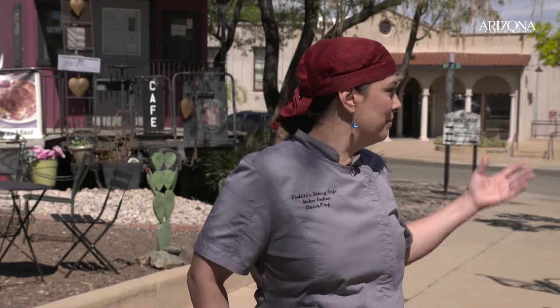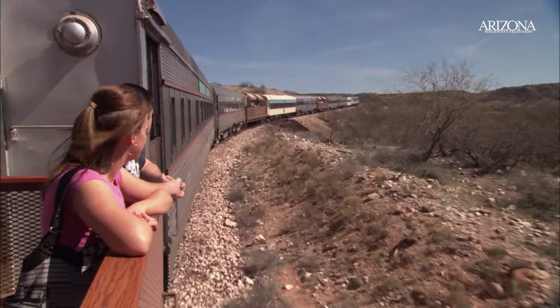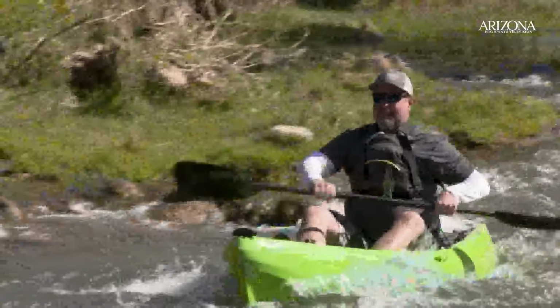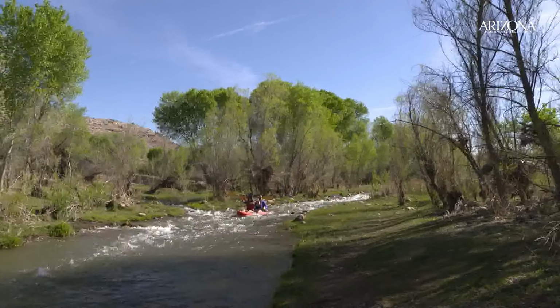We've got a museum that has Dead Sea Scrolls in it. We've got Tuzigoot and of course the train. They have a kayak trip that you can book. And it's just a quick trip to the put-in, and it is, you know, a 2.5-hour excursion, and you get to feel like you're in the middle of nowhere when really you're very close to a lot of amenities.